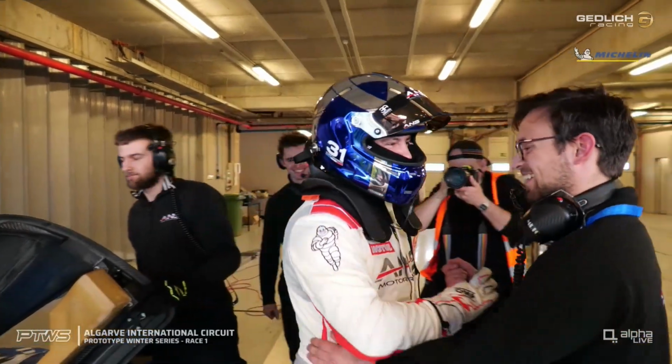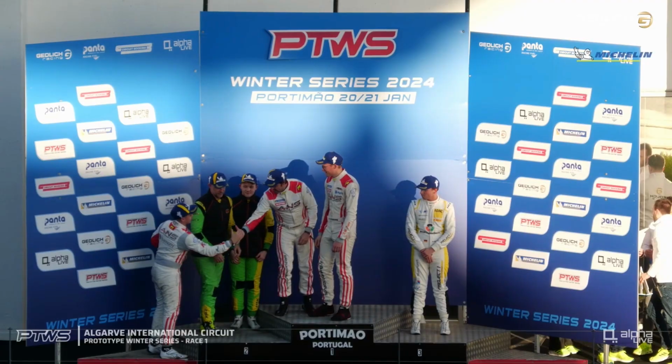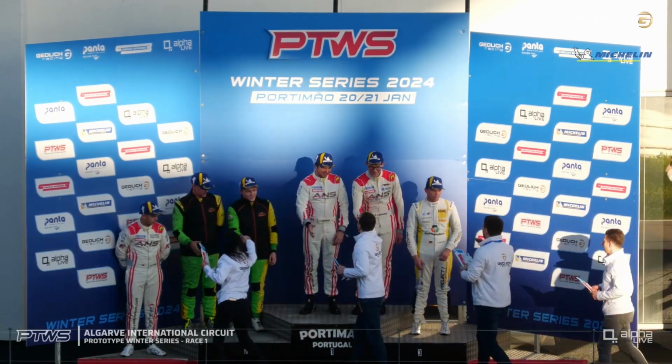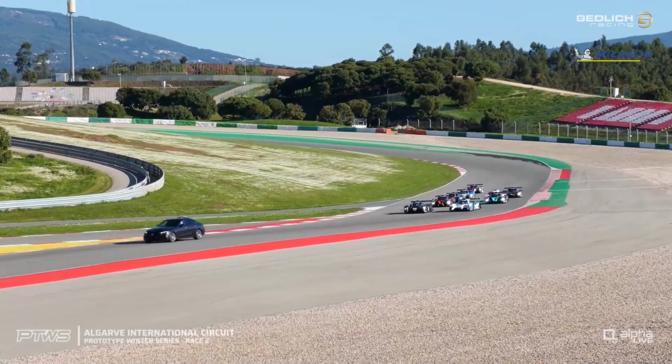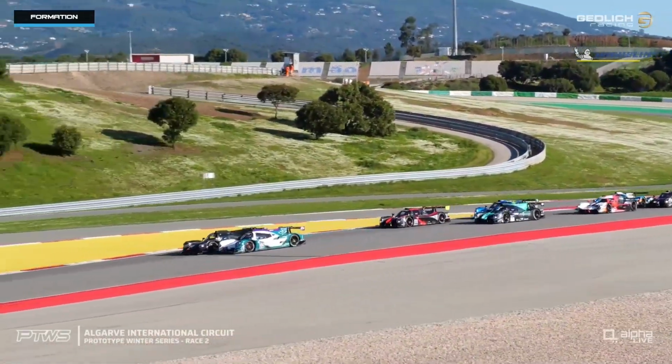Look at the face there, that tells the story, doesn't it? A pre-pit window safety car swings the race in favour of Clement Moreno and Julien Lemoyne as they claim their first win. Bricacek and Short claim second in their first race using a Duquesne ahead of Sandro Holcim. It is Wyatt Bricacek in the DKR Engineering Duquesne.